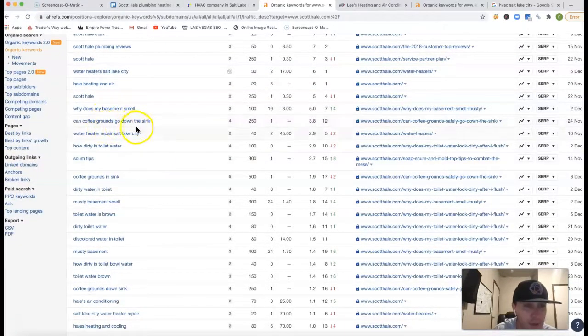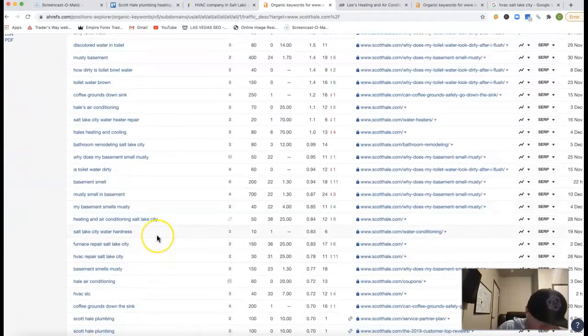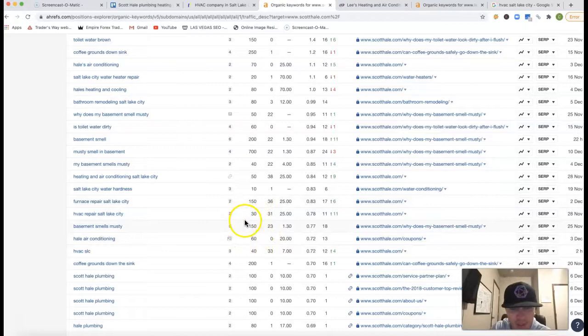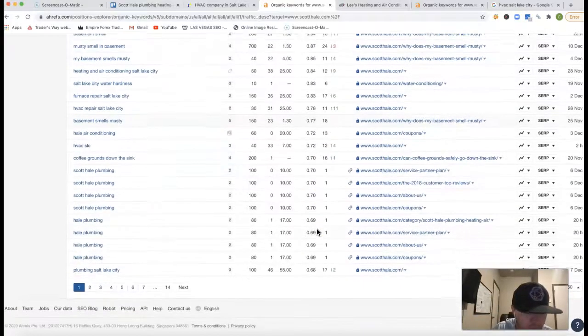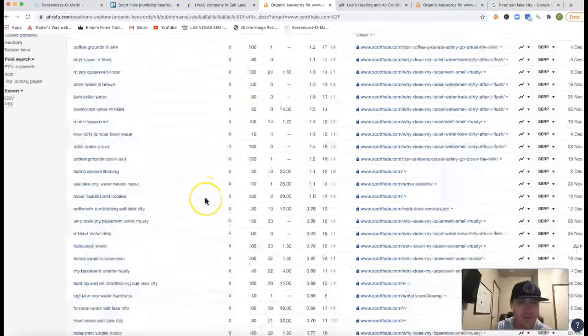Can coffee grounds go down the sink? Scum tips, coffee grounds in sink. What I'm trying to find is buyer's intent keywords like HVAC. Okay, here we go. HVAC repair Salt Lake City. That's a buyer's intent keyword. You got 30 clicks every month to that one keyword. You're 11th position, so you're missing all the traffic because you're not on that first page. HVAC SLC, another 40 clicks, missing all the traffic. You got your name again. Plumbing Salt Lake City, another keyword, another 100 clicks every month for that. 17th position, missing all the traffic.